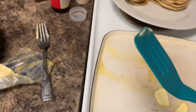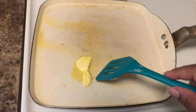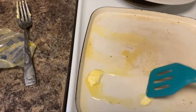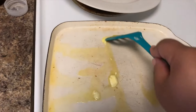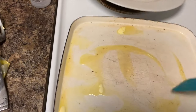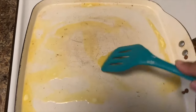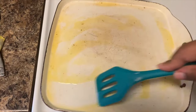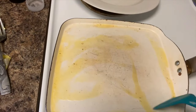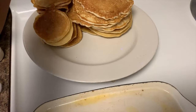Isn't this cute, y'all? I got this from the dollar store. And look, everything is correlating with my color today, this blue. But it's more like a teal. It's silicone and it does not stick. As I'm cooking it, it's perfect. I want something that's gonna help me cook these eggs good with no problem, and I don't have to worry about the eggs sticking to the pan. So I'm gonna actually turn this heat up a little bit.